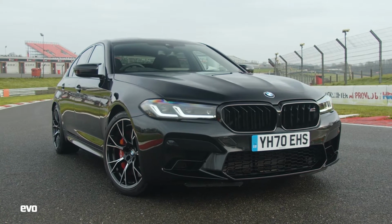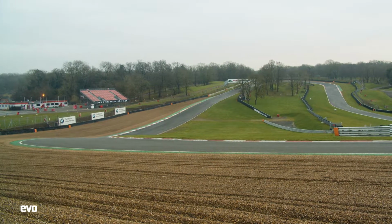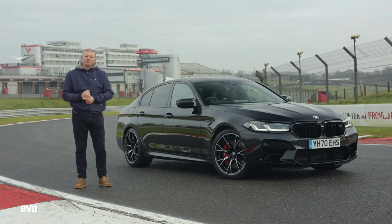And once you've sussed out how to approach the extreme undulations you get at Paddock, Druids, up here at Clearways as well, it's just a fantastic circuit to drive on. You will fall in love with it. I did, albeit a long time ago, and this is why.